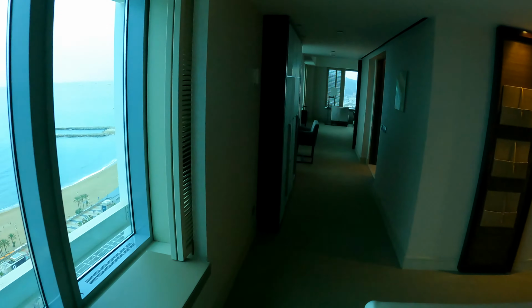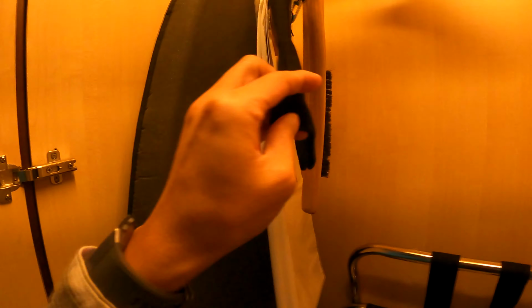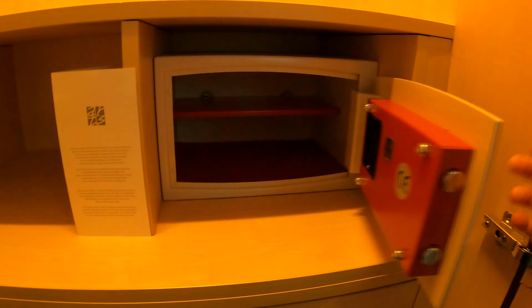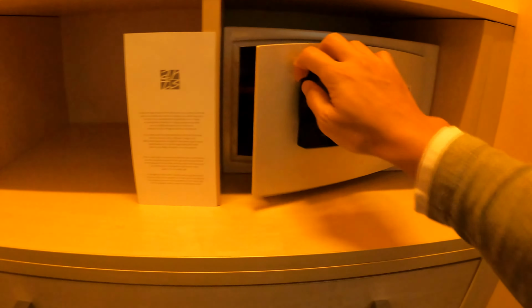And ta-da! It's a very long corridor. This is a wardrobe with the steam iron, iron board, shoe horn, shoe brush. What is this? A small little cloth. I cannot read that. Never mind. The bathrobe looks good. I'll try that when I do the big test. And then another closet. The safe is very cool material, but a little bit small. Empty, empty, empty. Ooh, that's a Bible.